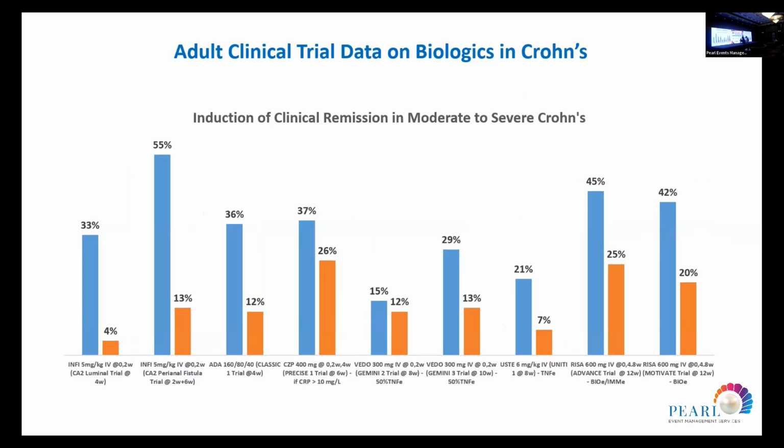What about clinical remission? Same thing. When it came to clinical remission, infliximab and adalimumab were relatively more effective, and then certolizumab pegol, vedolizumab, ustekinumab, in the TNF experienced population, the clinical remission rates were lower, till risankizumab came into the picture. Risankizumab, the IL-23 inhibitor we now use for our patients, has higher clinical remission rates than any of these drugs that came after infliximab.